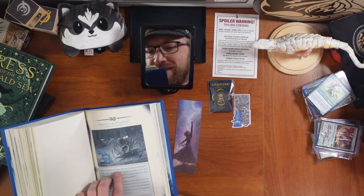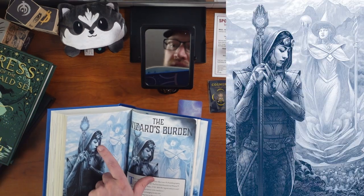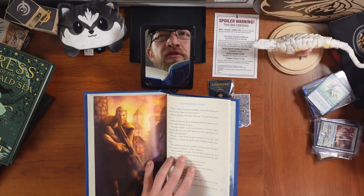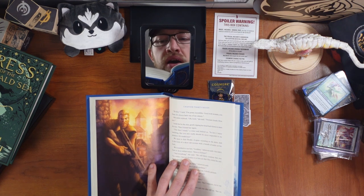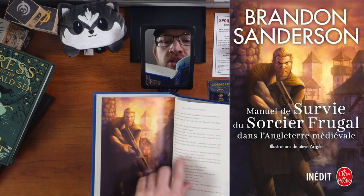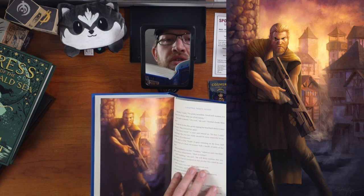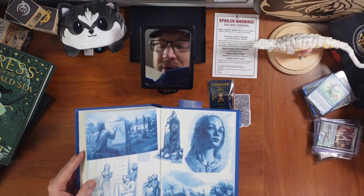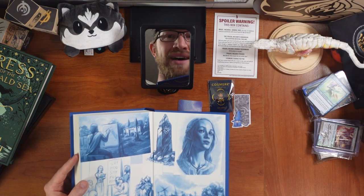Oh, Mervin, you're adorable. Someone pointed out that this person has basically Chandra goggles. The French, I believe, copy of Frugal Wizard used this image as their cover image. Which is a little spoilery, I suppose, for the ending of the book, but also, it's such a good picture. So many drawings. I love it.